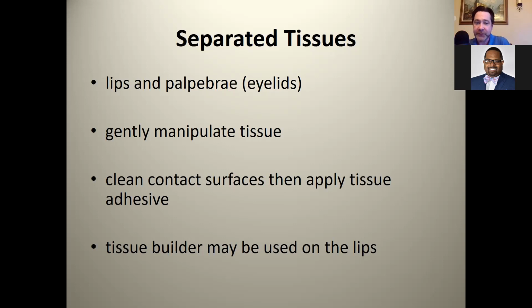Clean contact surfaces and then apply an adhesive. So let's say somebody's eyelid isn't where you want it to be. Take dry wash or whatever your cleaning agent is, and clean that area out and get anything that's in there. You want to get it out. And then again, this works so good. Use a pin, a hat pin.